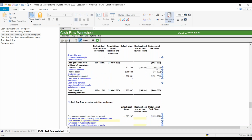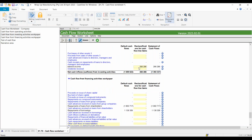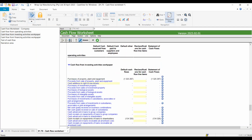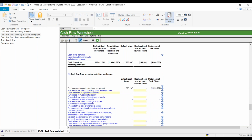There's a minus 100,000 showing here. But in total, your net amount of interest can never change. It was 166,286. So that is your operating activities work paper. Next, the investing and financing activities working papers work the same as each other.